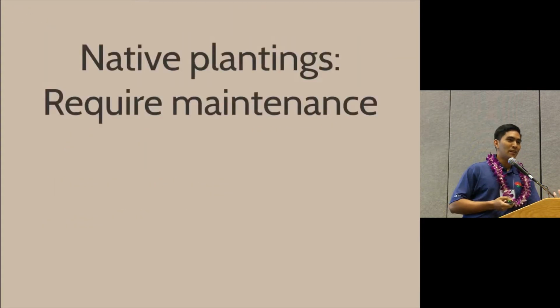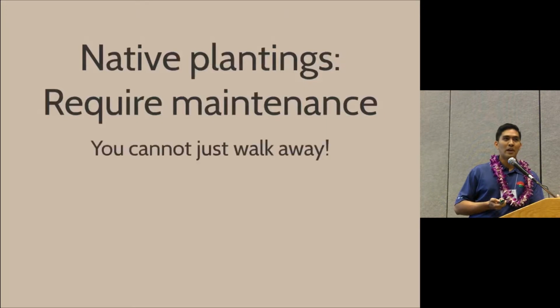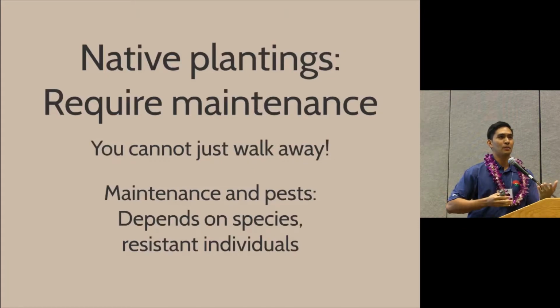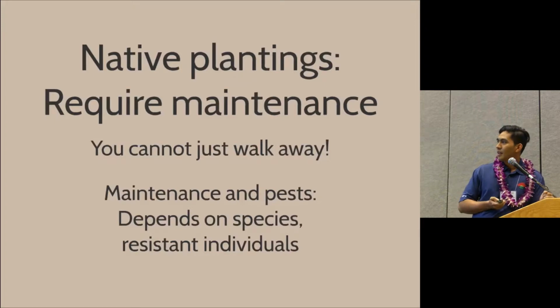Native plantings, the myth is that they're maintenance free. They actually require maintenance. You can't just plant and walk away. As you've seen in the picture, we walked away and then the plantings were slowly being overtaken, except for Pili grass probably, but in terms of maintenance, it's very minimal if you want to maintain Pili grass.